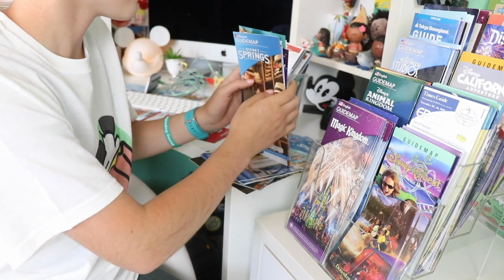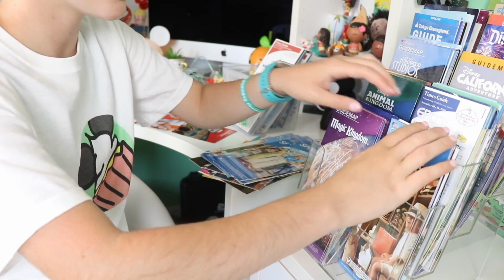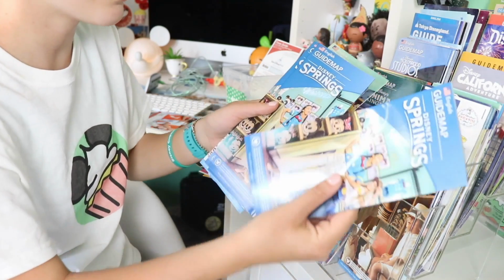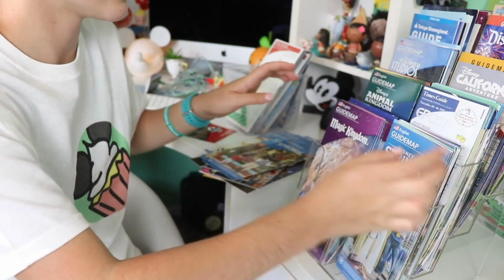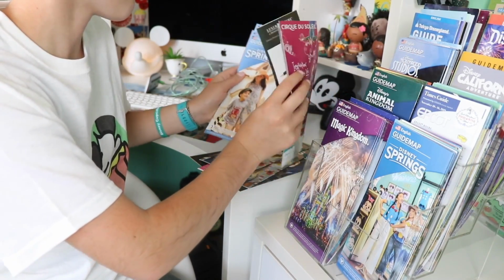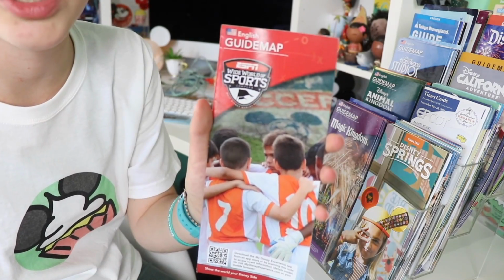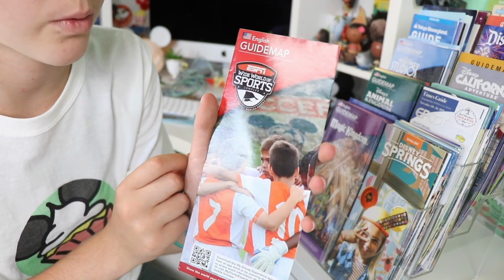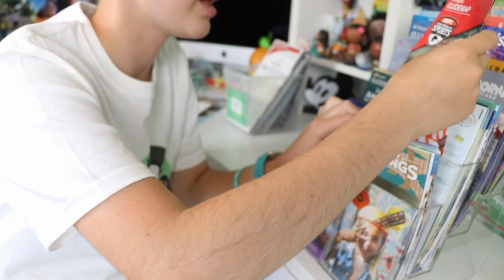Being able to look back on that history is so amazing to me. So I love to collect the different maps, even if it's just the front that is different. I think it's so cool to see over time all the different maps that were used for Disney Springs. Also, in the back of that Disney Springs one, I'm keeping my Wide World of Sports map. Just another cool thing to have on hand.